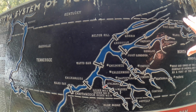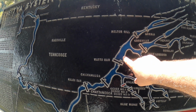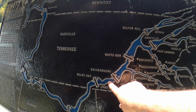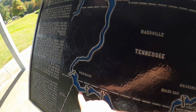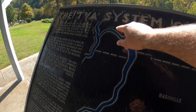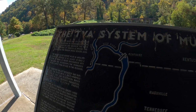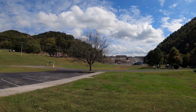And again, remember that all of this water feeds into the Tennessee River that then flows down into Alabama, then back up into Tennessee, and then dumps into the Ohio River, which then dumps into the Mississippi. And here she is, Ocoee number 1.